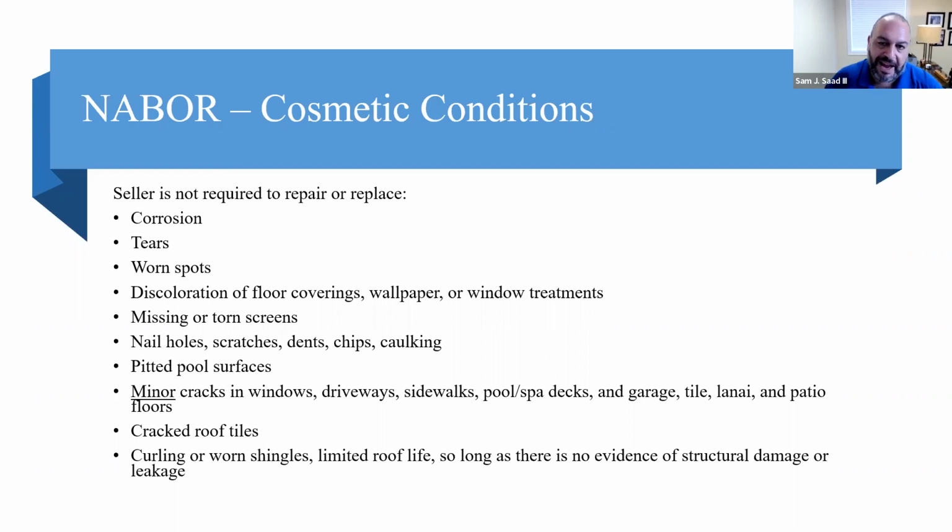So what's a major crack kind of becomes a hammer for the buyer. Okay.